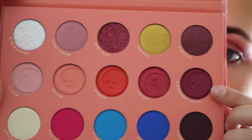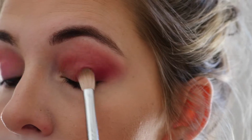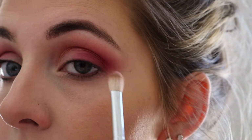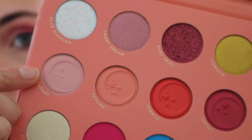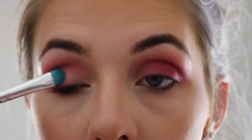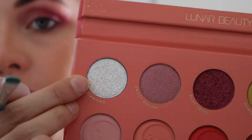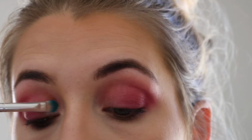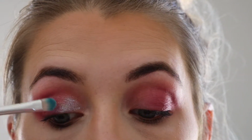And then we're going to use Strawberry Moon, even lower and more just in the outer V to give the final touch of depth in the outer corner. This shade is very beautiful and these colors blend so easy. So if you need pinks in your life, you need this palette. And now we're going to use, I believe that shade was Cloudy. We're just going to use this to help blend our inner corner. And then we're just going to apply Blue Diamond as our inner corner kind of pop of color.